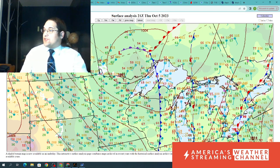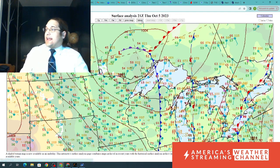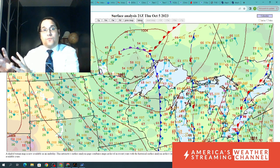Take a look here at the temperatures. Again, yesterday when we were looking at Michigan, we'll back it up here a little bit too, about this time yesterday, they were sitting in the lower 80s. That first cold front came through, and check it out, it pushed their temperatures now down into the mid 60s, about 20 degrees cooler. That secondary cold front is probably going to help knock them down even just a little bit more.